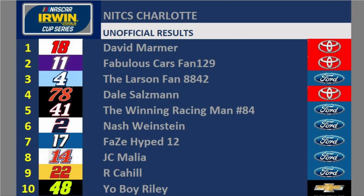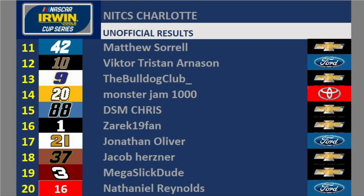Jimmy Johnson is the 1st Chevrolet in 10th. A struggling day for the Camaro, as it's been a very rough season so far. Chevrolet has scored 1 top 10 in the last 2 races, and that was Jimmy Johnson's 10th place finish today.